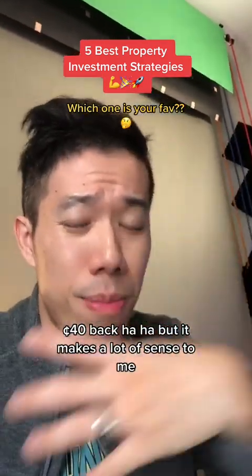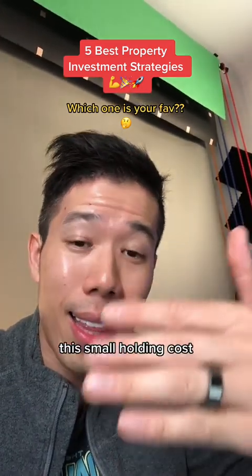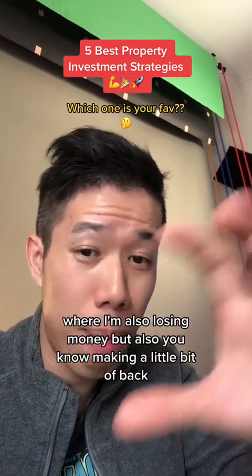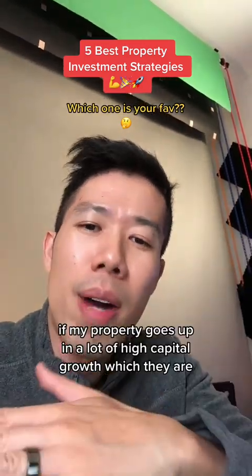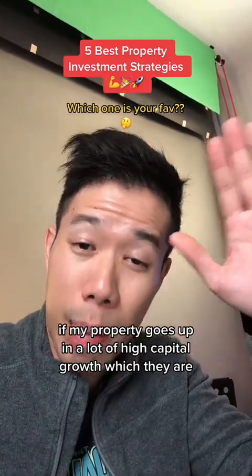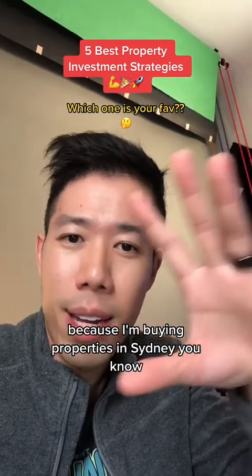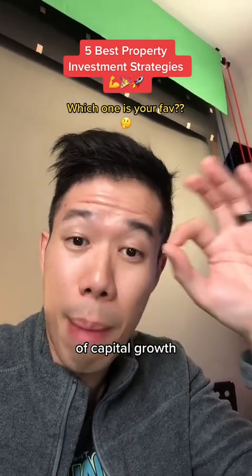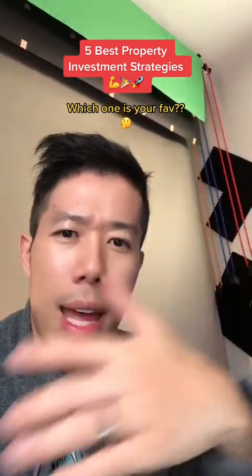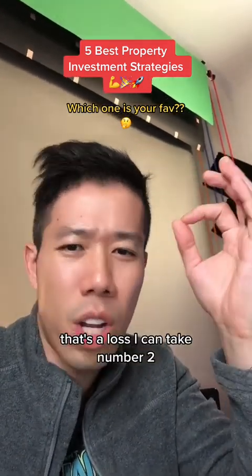But it makes a lot of sense to me, where if I lose $1 and I'm getting 40 cents back, these small holding costs where I'm also losing money are offset if my property goes up in a lot of high capital growth, which they are because I'm buying properties in Sydney. Collectively, in 10 years, I probably will be banking $3 or $4 million of capital growth. Then losing money every year, like $10,000, $20,000 a year, that's okay. That's a loss I can take.